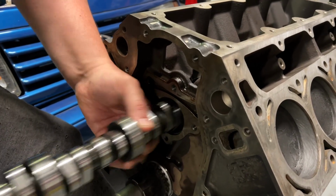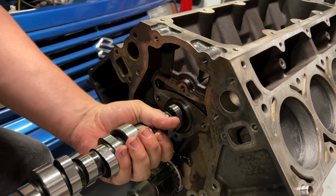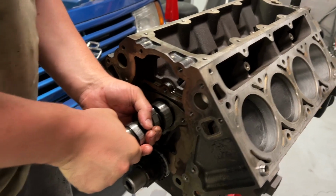That is a snug fit. Oh, there she goes. Probably a little burr on that cam bearing. I ain't gonna lie to you, but it's fine. We've done a couple questionable things off camera that we're not gonna show you guys, but it'll ride. It's okay. It will self-clearance, as they say.